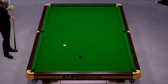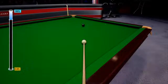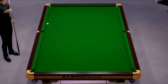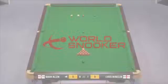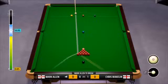Wonderful shot. And that means no way back in this frame for his opponent. 20. Playing this with a lot of power. 27. And the frame, Mark Allen. And that is the frame. Well played. Thank you, the 10th frame. Mark Allen to break.